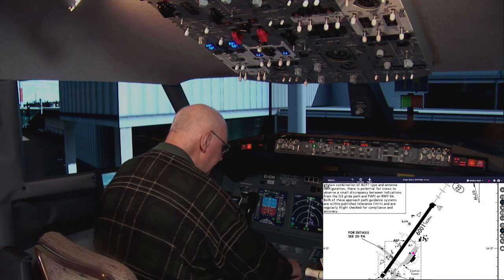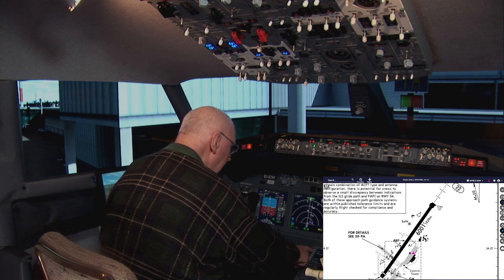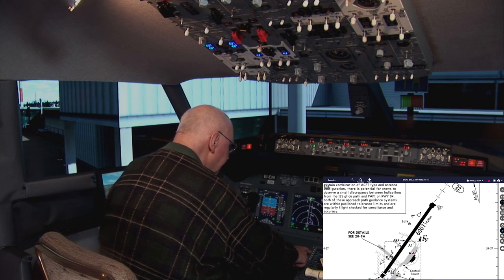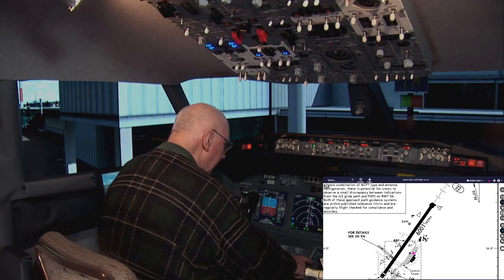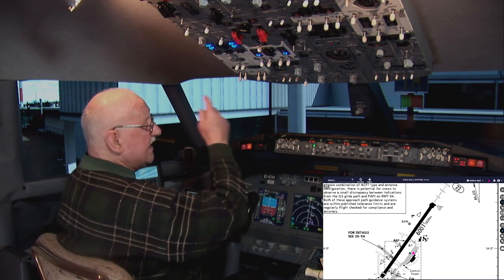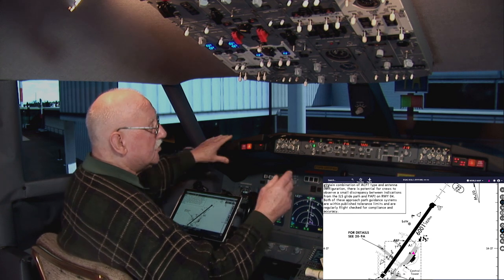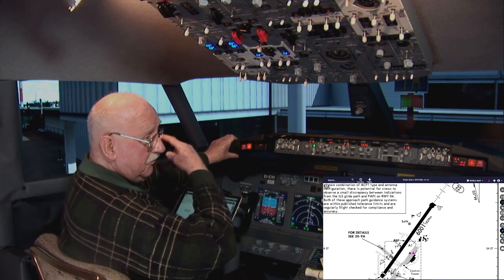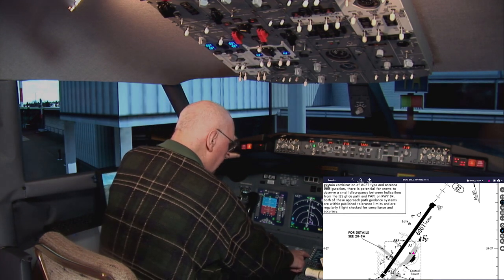Right, we are ready now to do our pushback, so we'll turn our nose to the left, 90 degrees, select the tug. Are you set? Now, which engine would you like to start today? The number one on the left or number two on the right? It's absolutely your choice. You want to start number one first? We'll start number one. Okay, then here we go.